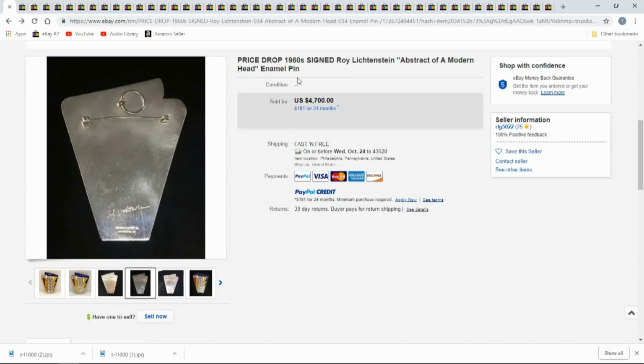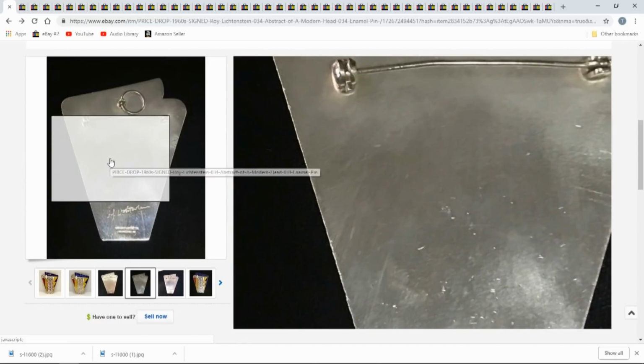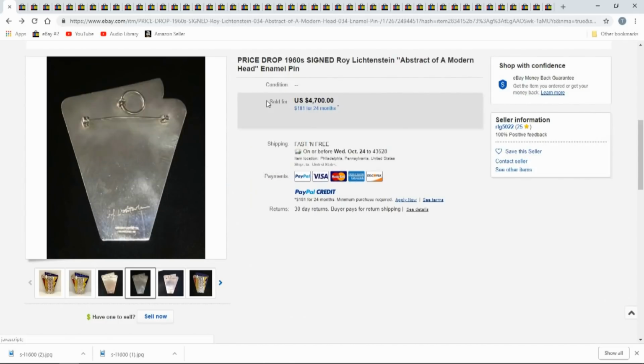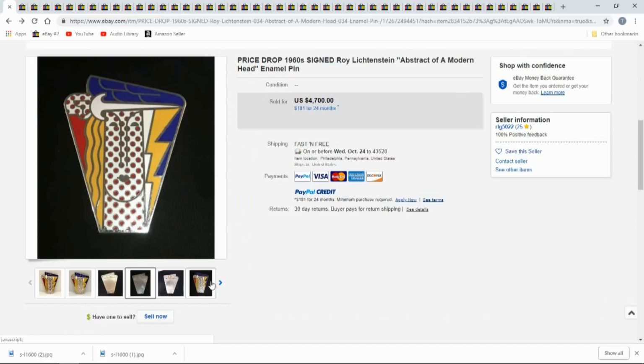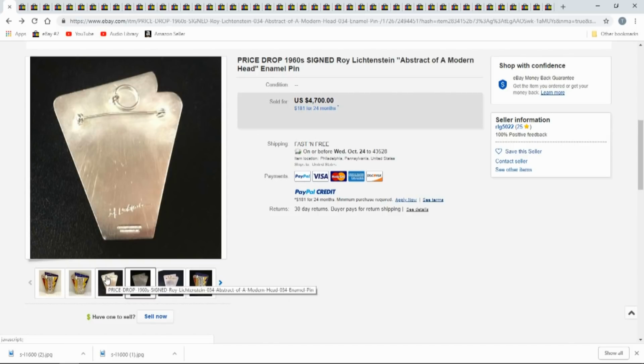Lichtenstein is the artist, Roy Lichtenstein. I've seen and had a couple of pieces by him. They're not all worth a fortune, so don't get excited. I believe this one sold in the $3,000 range as a best offer. But it doesn't look like much. That's the key on this. They're handmade for the most part.